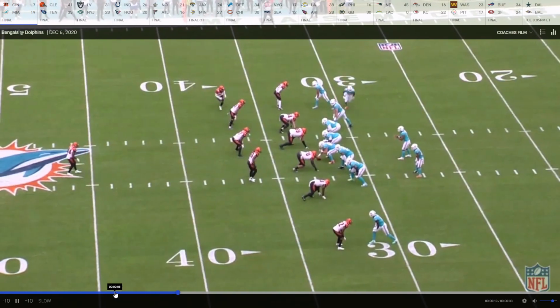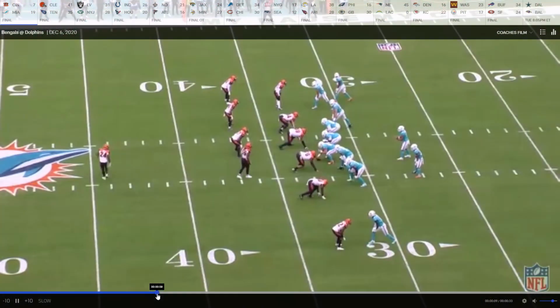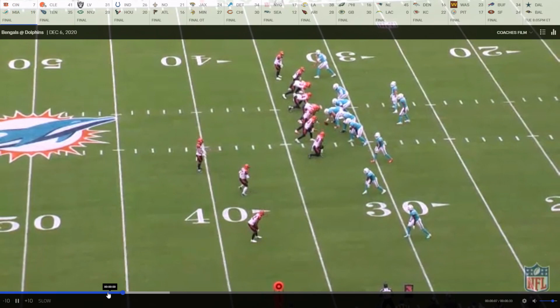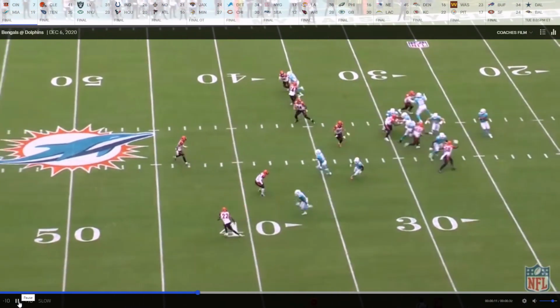Yeah, this wasn't the best throw. He did have to throw it quickly because of the pressure that was coming there, but it wasn't the best throw in the world. But again, the pressure was getting there. At that point, it's just good that it wasn't a sack.